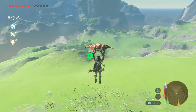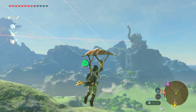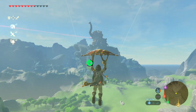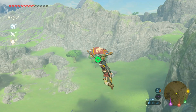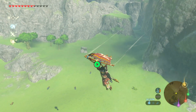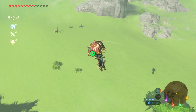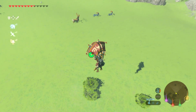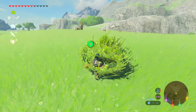As you see, we set sail across this using our trusty glider, and we can get a gorgeous view of the landscape and the wonderful wildlands of the legendary land of Hyrule. Off to our right, we see some wild goats. A rare buck grazing in the fields, and two does over to the left. Let us see if we can land in this bush and get quite the sight.